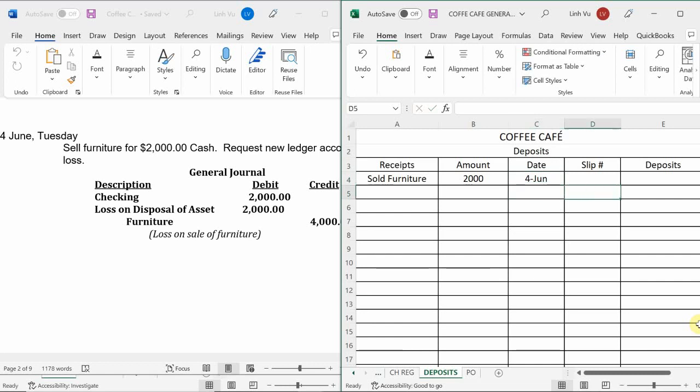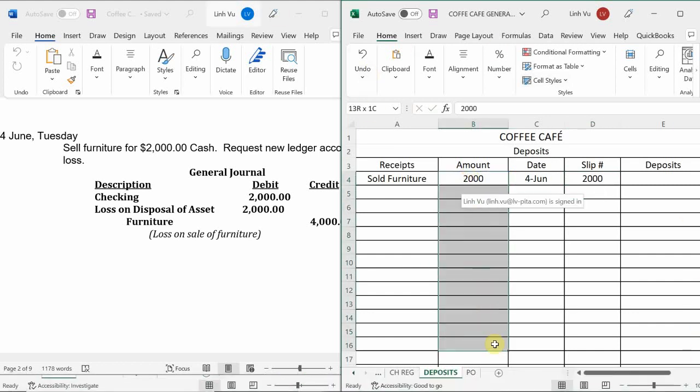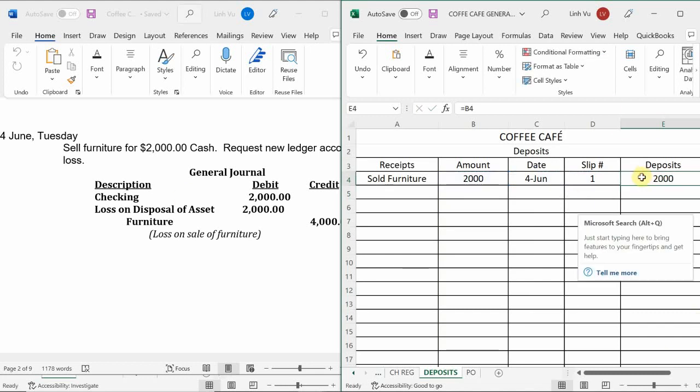And how much money am I going to deposit? Well, I only had that $2,000 available. So again, you definitely don't want to be walking around with $2,000 in your pocket. You're better and safer to deposit that money. Oops, I put it in the wrong account. Now, deposit slip, in this case, you could just say one. Deposit slip number one for that $2,000, and that's the amount that you are depositing.